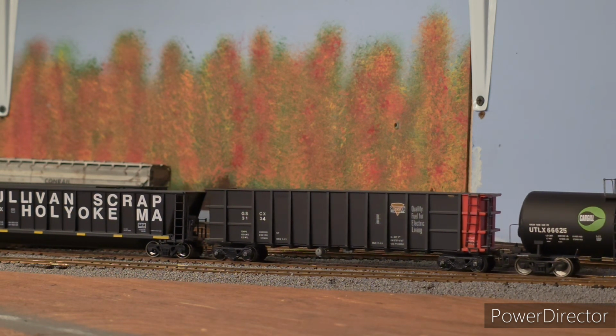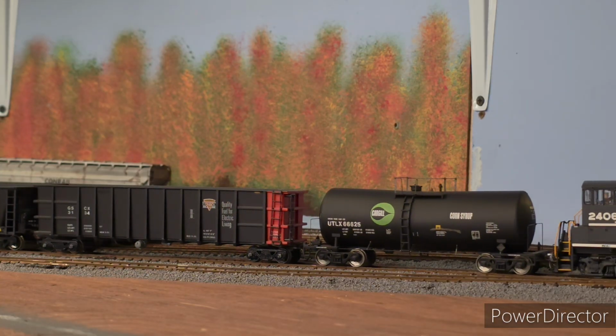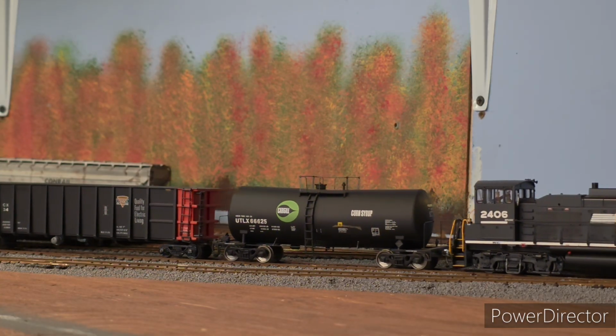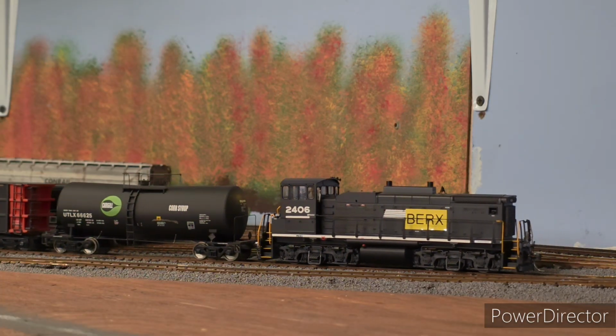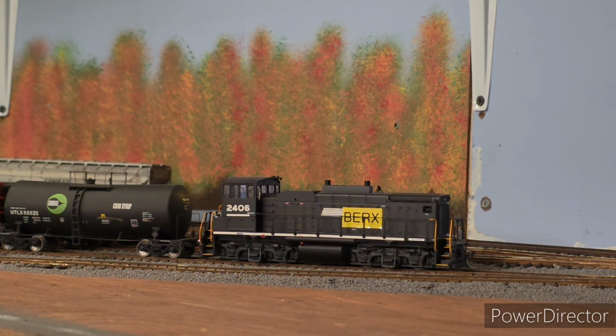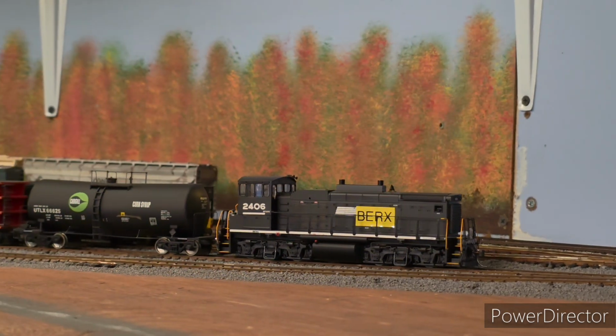Oh, wait a minute, I'm already on track 5. Okay, so we're good. We're just gonna shove this back, and then we're gonna get out of the way so the power for this train can hook up, and then before they can leave, they have to wait for 22K to come into the yard and get out of the way.